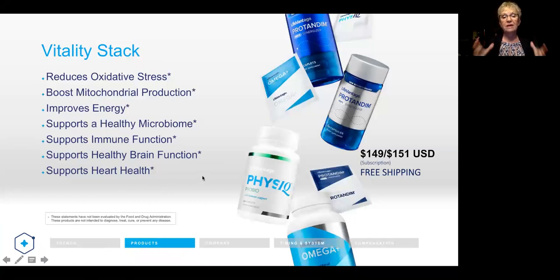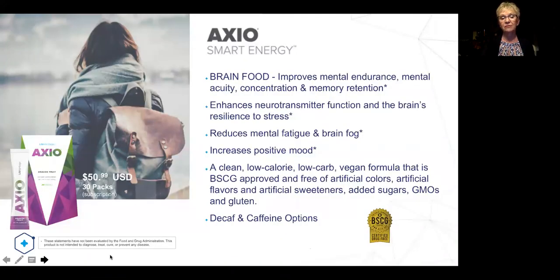Those 4 products make up what we call the Vitality Stack. And I call them the core 4 for foundation of health when it comes to your dietary supplement regimen. And look at all the benefits that you get with those core 4: reducing oxidative stress, boosting your energy, a healthy microbiome, healthy gut, immune system, healthy brain, and heart function, all in that particular stack of products.